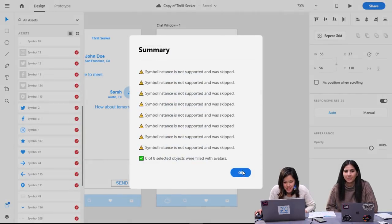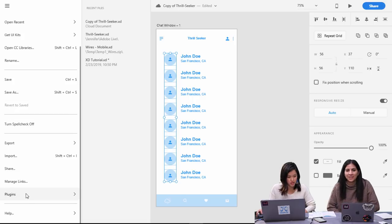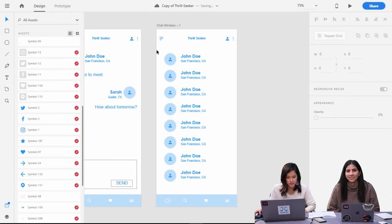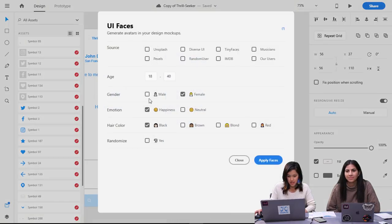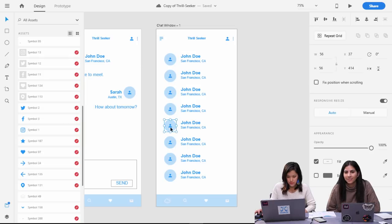Oh, okay. It's not working. Symbol instance not supported. Oh, because this is a symbol. Okay, so unlink symbols. Let's try it one more time. Okay, Discover. Oops, we already did that one. Group them. You go to plugins, UI Faces. Oh, what? Ungroup. Oh, because the icon is in it.